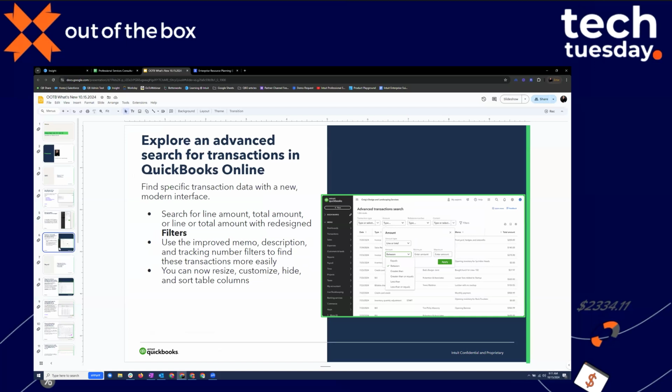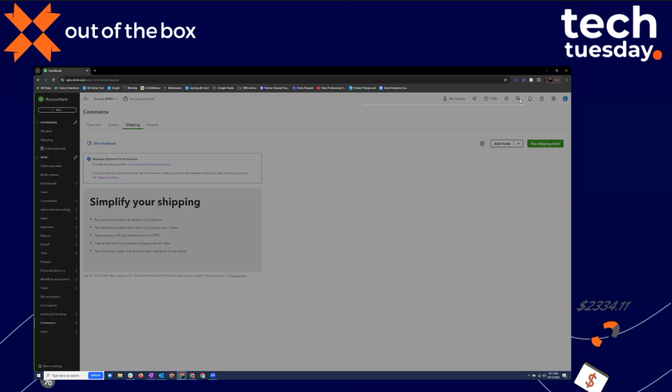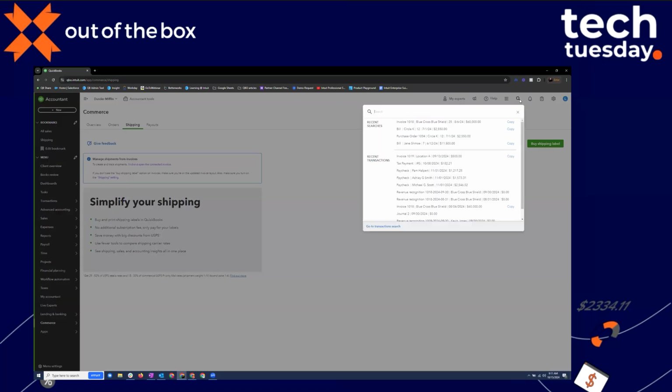All right, last but certainly not least, in regards to QuickBooks Online updates specifically, we also have a new user interface for the advanced search transactions module. So if you're familiar with QuickBooks Online, you've been around for a hot minute, we have two search functions. The first one is if you're in QuickBooks Online directly, there's the magnifying glass in the upper right-hand corner, and you have an opportunity to utilize this to make searches within the product.